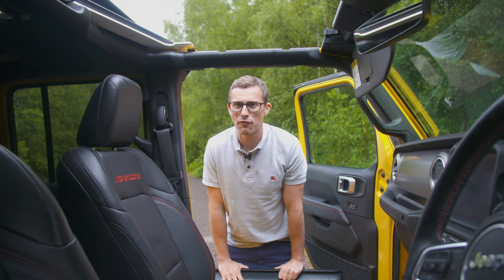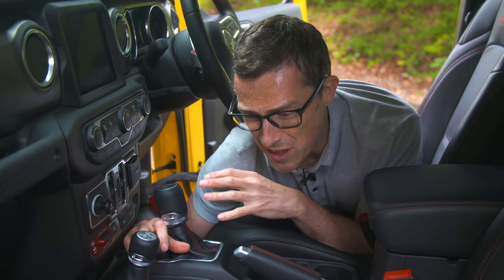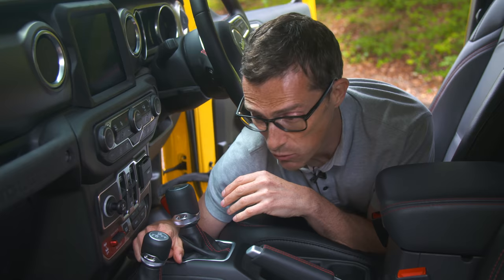If a low range gearbox isn't off-road enough for you, then you can actually fit this car with stacks of different off-road accessories, such as snorkels, winches, and all manner of stuff.